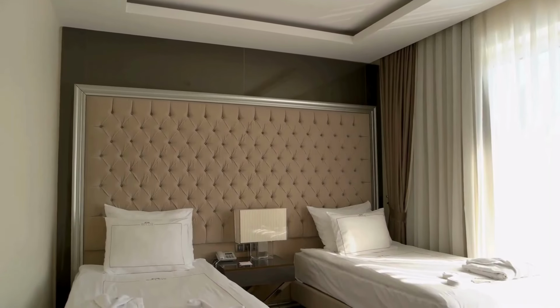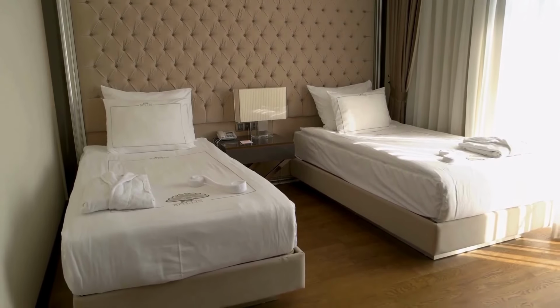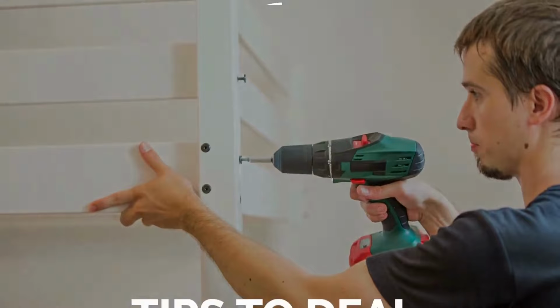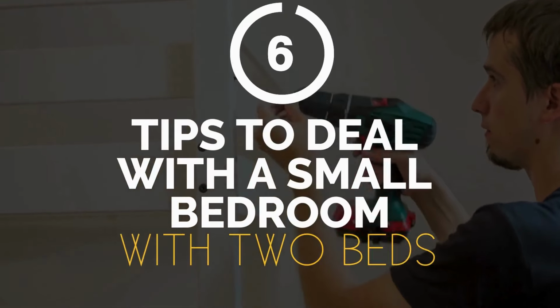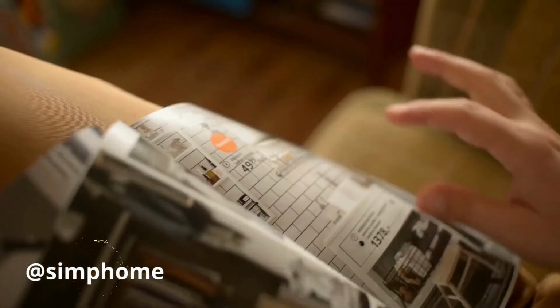If you need to fit 2 beds into a cramped bedroom, you'll need to figure out a way to make each one feel like a little oasis. If you find this trouble familiar but feel clueless, we've compiled the following 10 tips for making the most out of a tight space when accommodating 2 beds for you. As always, SimpHome curates you with the list.